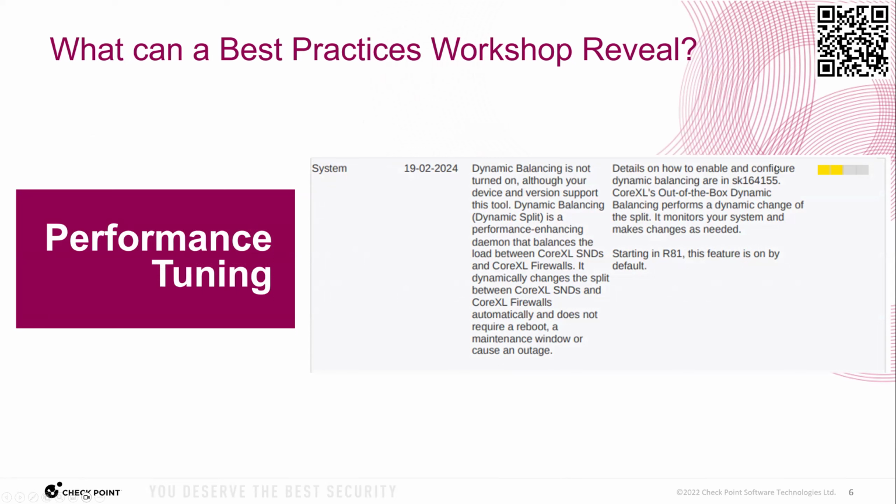If there was a particular reason dynamic balancing was turned off, let's find out why. Certain rules, certain diagnostic scripts can sometimes break dynamic balancing. Maybe it was turned off to do some debugging and then somebody just forgot to turn it back on. But it's a good thing that we caught it in this report. In this case, it was a pretty straightforward fix to just turn it back on. And all of a sudden our utilization drops 20% for that gateway.